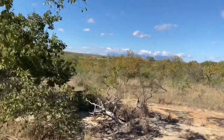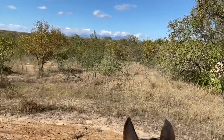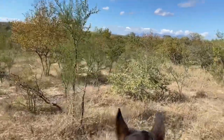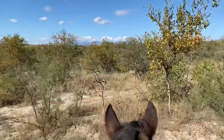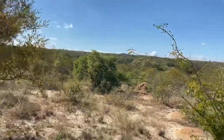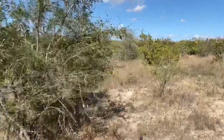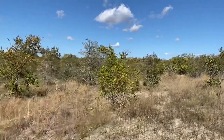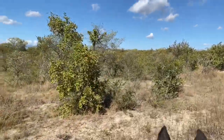Another beautiful area we're riding through. I haven't been here in a while actually, but the tracks of that rhino cow and calf led into this block. I'm not on it now, I actually lost it. But we're just going along this ridge and hopefully either come across it again or just enjoy this beautiful scenery. We're still moving southwest away from the base, probably about 8 kilometers from here. So we give this another 20 minutes or so before we have to start going back. It's 10:15 now.